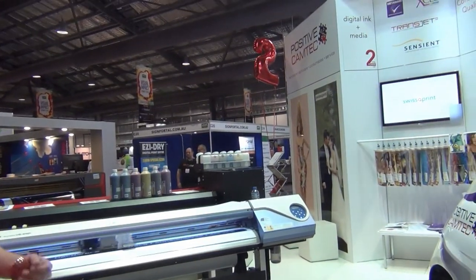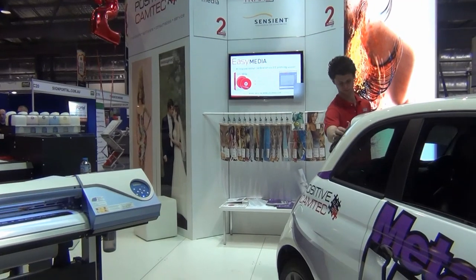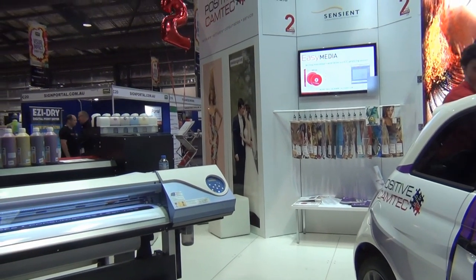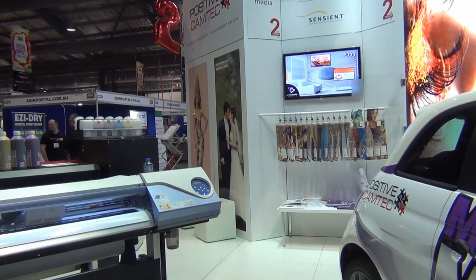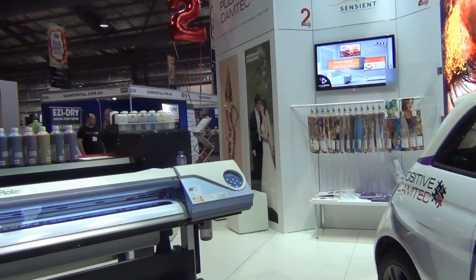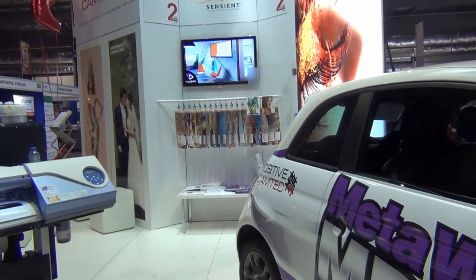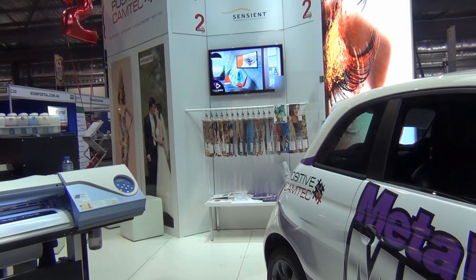In order to do that, we are not really launching at the show, but really for the first time showing what we are able to offer as far as the consumable range of products. Positive Camtec has long been known as a hardware reseller and a service provider. And although we've always had ink and media, it's never really been something that we've had a very large portfolio. And we know that our customers are buying these types of consumables every day.